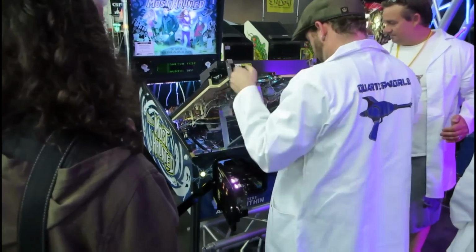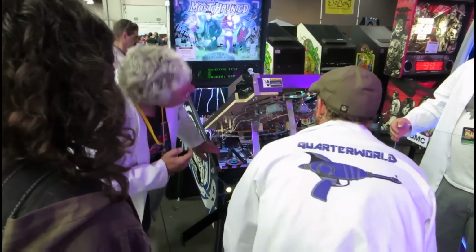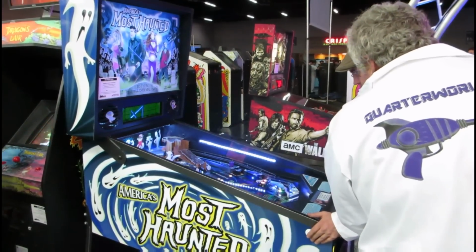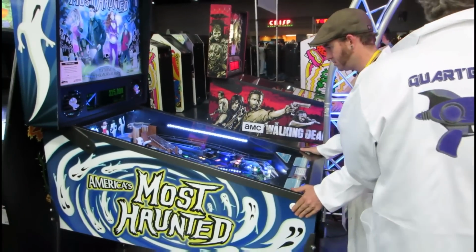Along one line, we had a couple of guys repairing America's Most Haunted by Spooky Pinball. This is actually a new machine. This came out in 2014. Maybe that's why these guys were repairing it. I didn't see them working on any other machines. But they got it working.